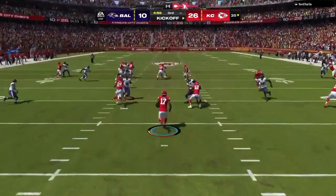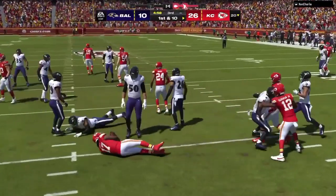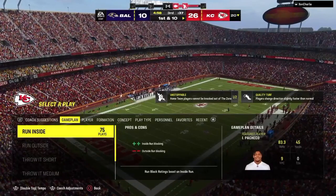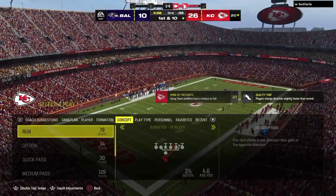And this will be returned from deep in the end zone. And the decision to come out of the end zone is going to cost him 5 yards as he's taken down right at the 20. At their own 20-yard line.